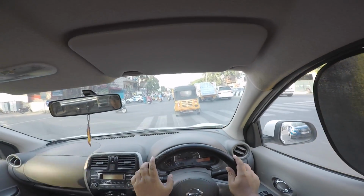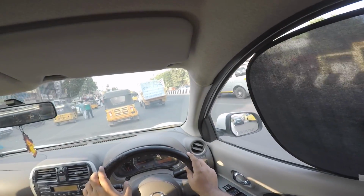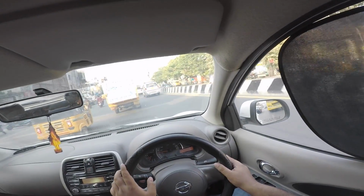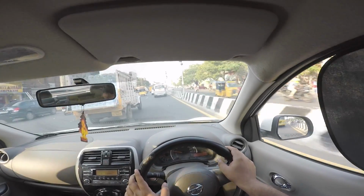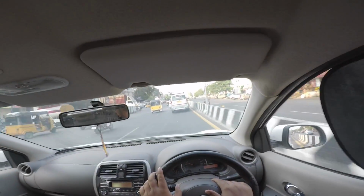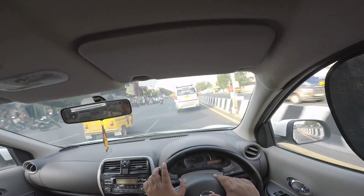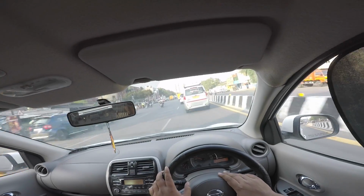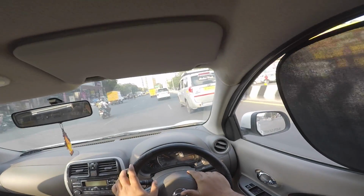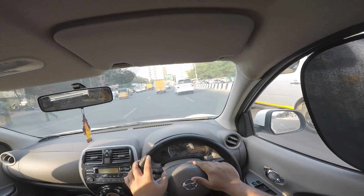Okay, before the bus blocks my view, I need to overtake him. That's the normal mode, and it takes a bit of time to get there if you're really punching it. If you're gonna ask it to deliver linear power, it'll surely do that. But if you suddenly want power, it takes a few seconds to get there.